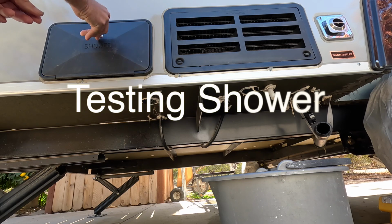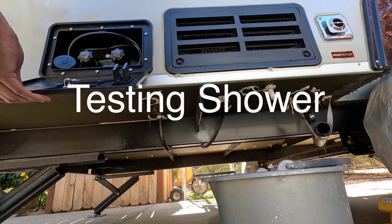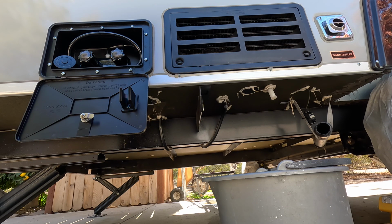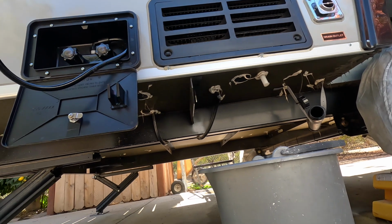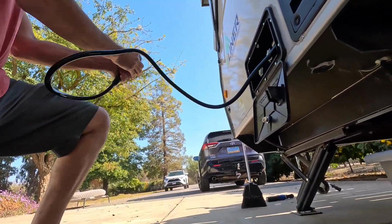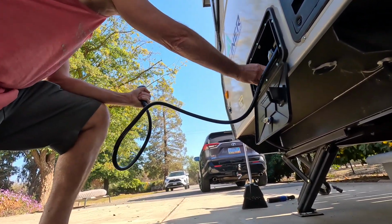Let's open this guy up. There we go. And let's check our shower and see if we got some hot water. We've got our water pump on, so the water should be working. So let's test this one. We're gonna turn the cold water on.